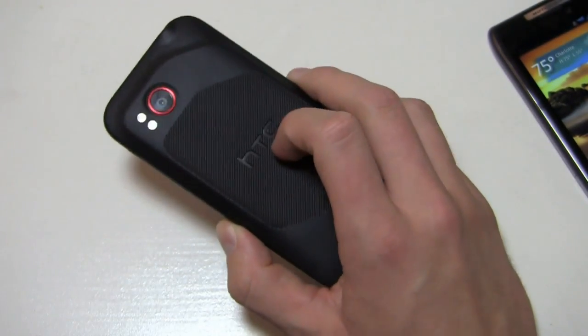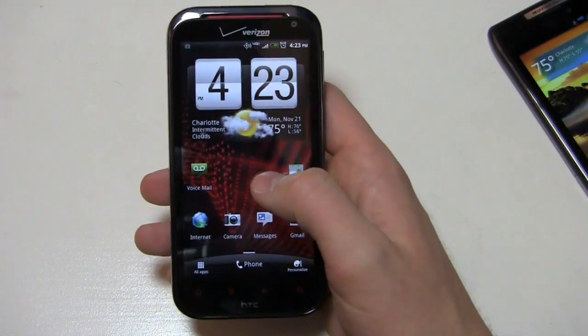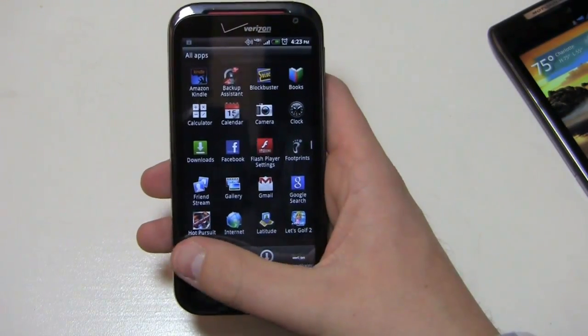We're gonna keep rolling. You can see here, design typical HTC, got some texturized goodness here on the battery door, and like I said, Sense 3.5. So let's take a look at what comes pre-installed on this bad boy.